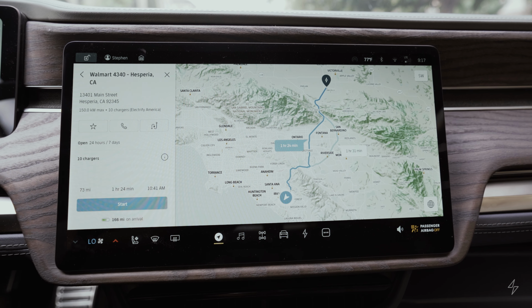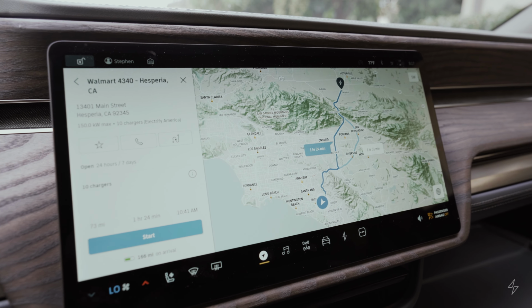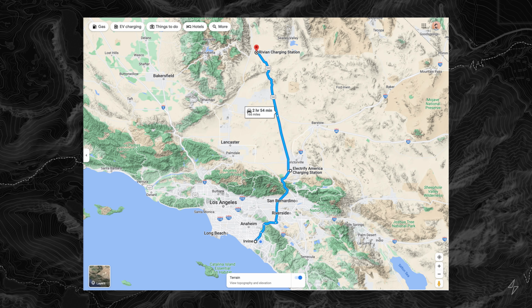As I've done in my other videos, I just wanted to take you quickly through the route I took for this trip and where I stopped to charge. So on the first leg of the trip, I left Irvine and stopped at an Electrify America station near Victorville. Now, I didn't stop here specifically to charge. I actually needed to get an SD card for my camera, but I decided to plug in and charge a little bit while I was there.